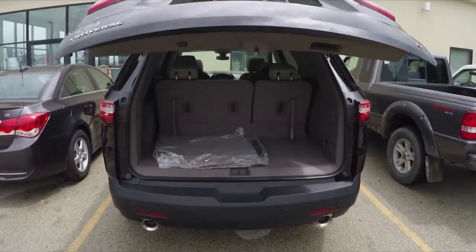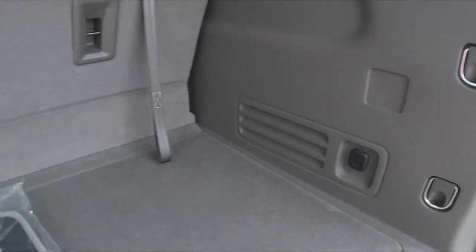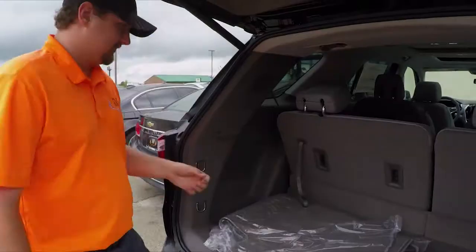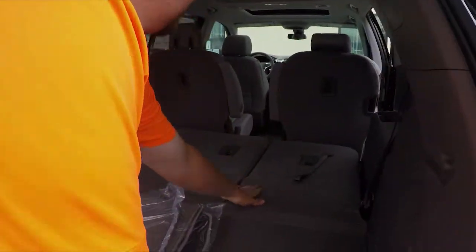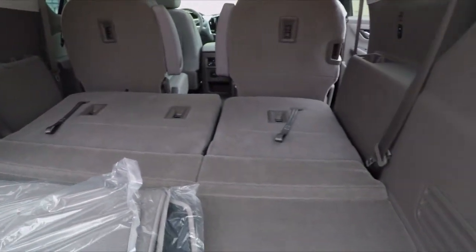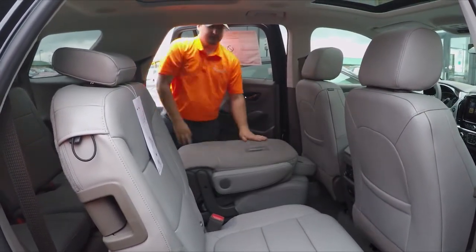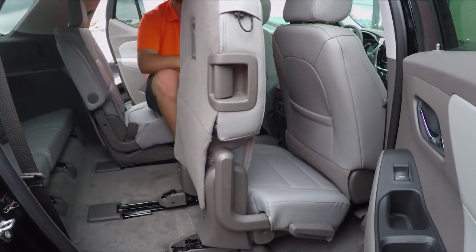Step outside, a couple clicks on the key fob and the back hatch opens up automatically, revealing a very generous amount of cargo space. And of course, if you need larger cargo space, the back seats will collapse down so you can haul things like TVs or small furniture. And then if you need more cargo space, the second row captain chairs also collapse, and the passenger captain chair will move forward for easy access to third row seating.